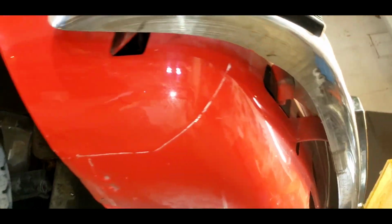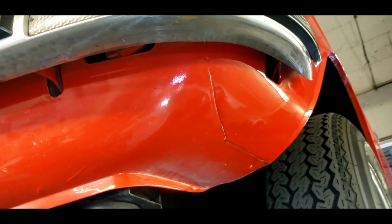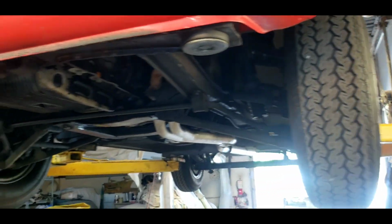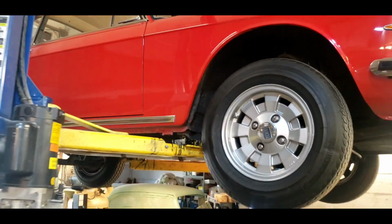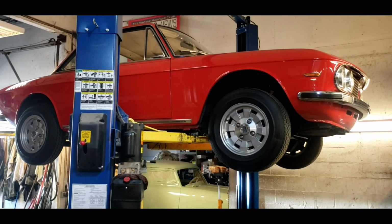The wheel arches all look really, really good. This is a fantastic example. Glad I could share it with you today. Really nice. All right, well, I think this wraps up our undercarriage inspection. I give it an A+. Let's get it back down and we'll take a look at that fabulous little kind of a V4 engine.